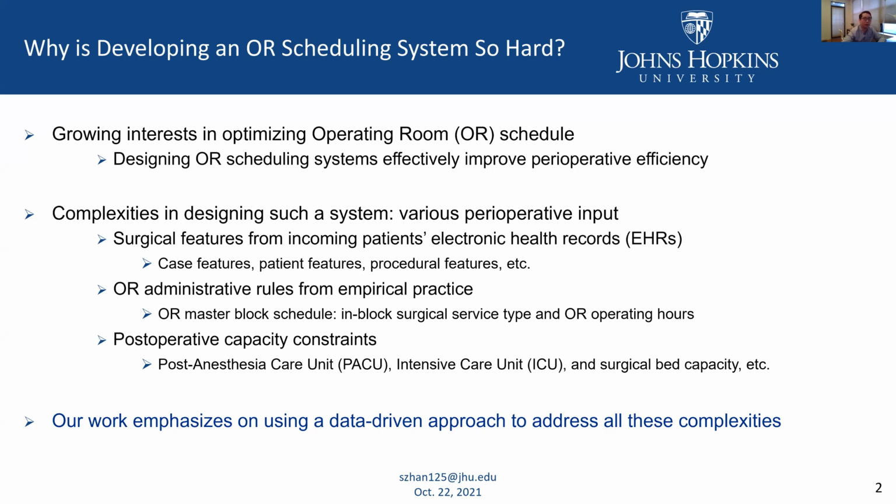So the complexities in designing such a system come from the various perioperative inputs. There are 3 types of inputs. The first one is the surgical features from patient's EHR data, which give the OR schedulers the basic information of the case, patient, and procedure. The second input is the OR administrative rules, which put some constraints on the surgeon using the OR in a certain manner. And the third input is the post-operative capacity constraints, which involve downstream facilities such as PACU, ICU, and surgical bed. So our work focuses on using a data-driven approach to integrate all 3 inputs into the OR scheduling process to ensure a smooth patient flow.